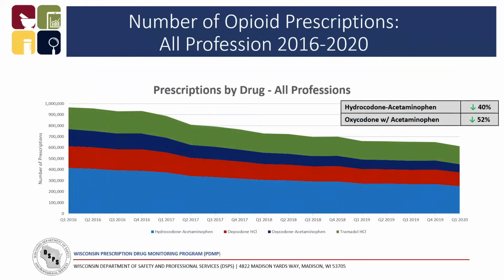When breaking down to the most commonly prescribed opiates, the decrease in the number of prescriptions over the course of the 4 years is notably 40% for hydrocodone and 52% for oxycodone.